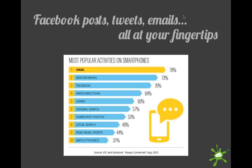So we're living in the age of mobile devices. I personally don't go anywhere without my phone, and it's hard for me to even remember a time when social networks, news, emails, tweets, vines, posts weren't all at our fingertips. The chart you're looking at right here is from IDC and Facebook, and it's ranking the most popular smartphone activities. And as you can see, surprise, guess what comes in at number 1? The most popular activity on smartphone is email at 78%.